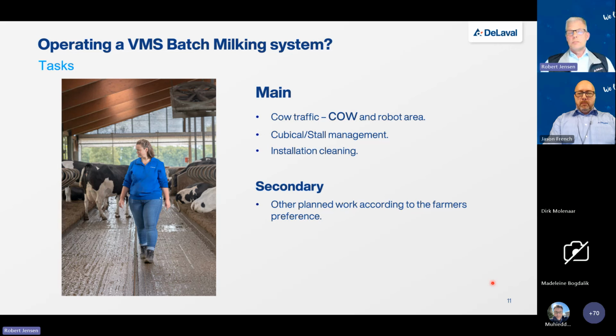So what about the operation around this system? Yeah, the main task for the operator is the cow traffic, the cow management, and to some extent, of course, the whole robot area. But in the facility, those of you that hung around earlier than 12 o'clock American time, you saw that in the 24 setup there was no operator around. So very much the work is done in the pens, not in the robotic facility. The majority of the work is here, and then of course installation, cleaning.